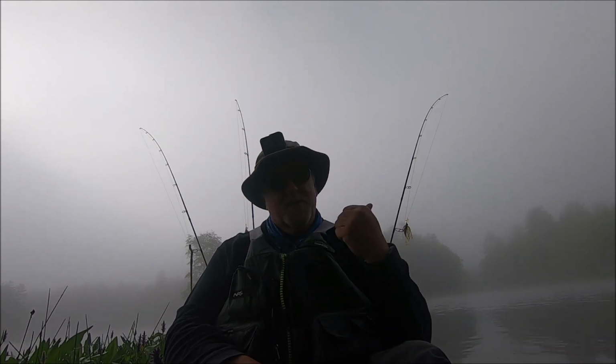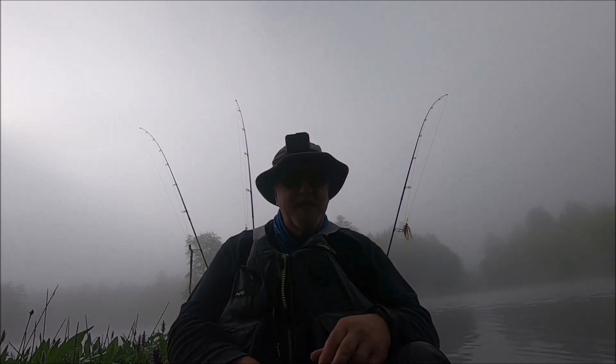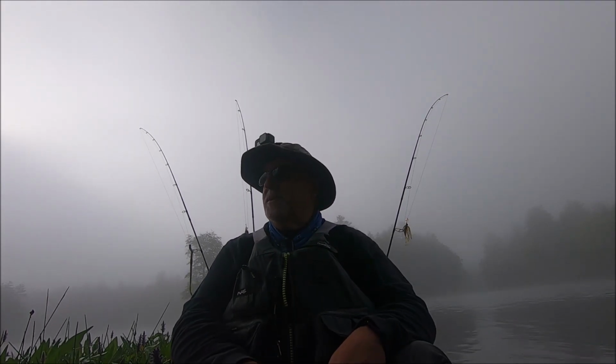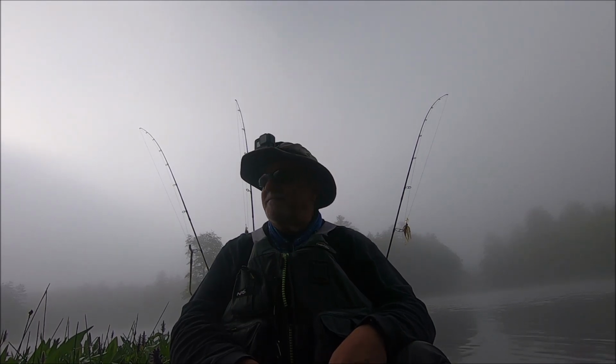Beautiful. That otter was cool. I hope that shows up on the GoPro. That curious otter, man. He was checking me out. He'd go down and he'd come up and he'd stick his head out of the water. That was pretty cool. There was also a beaver over there who gave me a couple splashes, but you know what else is new? Beavers and pickerel.